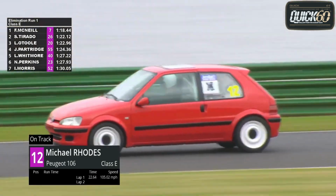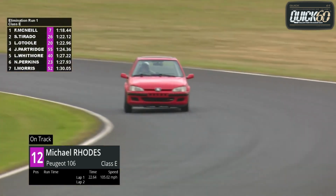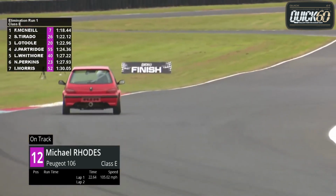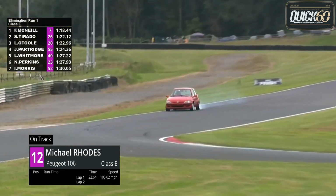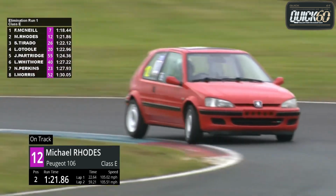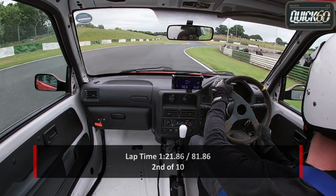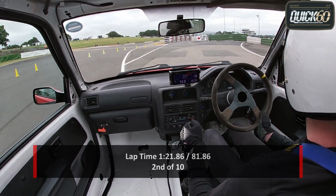But what about Michael Rhodes? What about the Peugeot 106? We've seen this car before at Quick60. We've seen Michael before at Quick60. Powers out of Gerrard's, across the line, and what kind of time does Michael Rhodes put in? It's an 81.86, and you could see the commitment both before and after the start-finish line. An 81.86, that will make Rhodes safe.